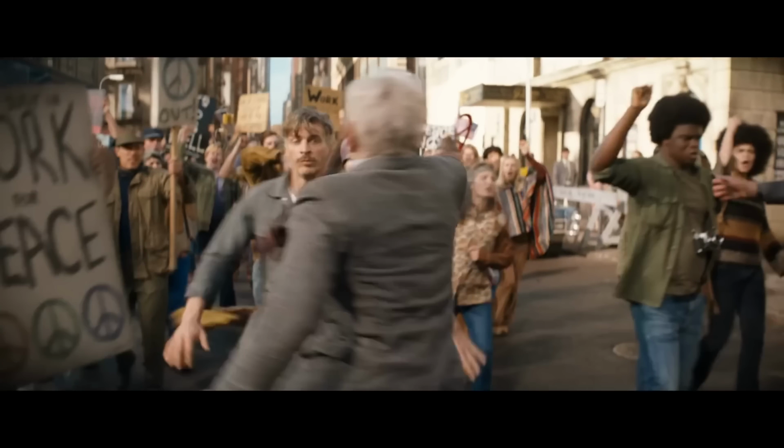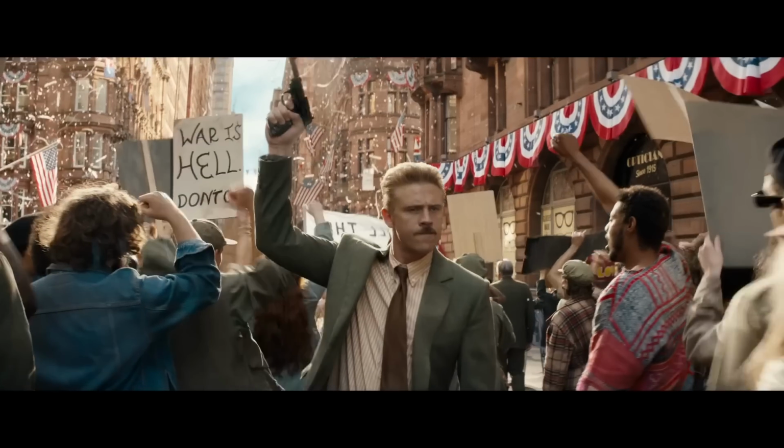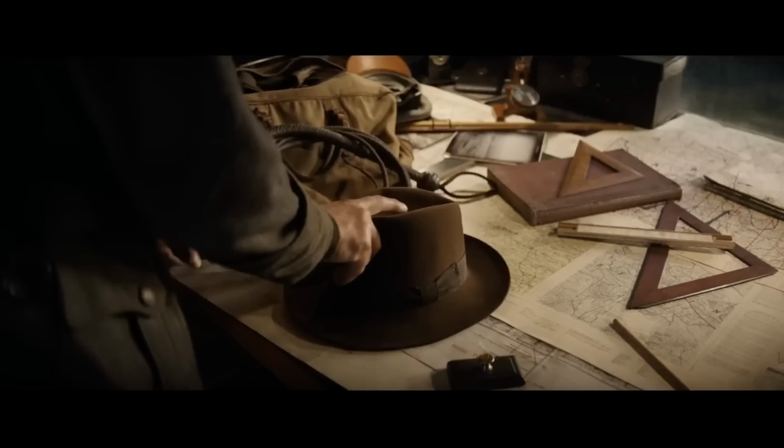Oh yeah, we're actually going to get to see an older Indiana Jones actually fighting, and it looks like he's getting into a bit of a scrum later on at this ticker tape parade, isn't he? Yeah, he sure is. Well, actually, we'll get to that in a minute.